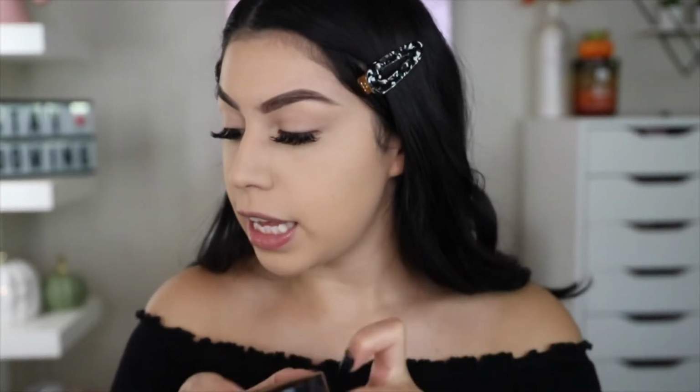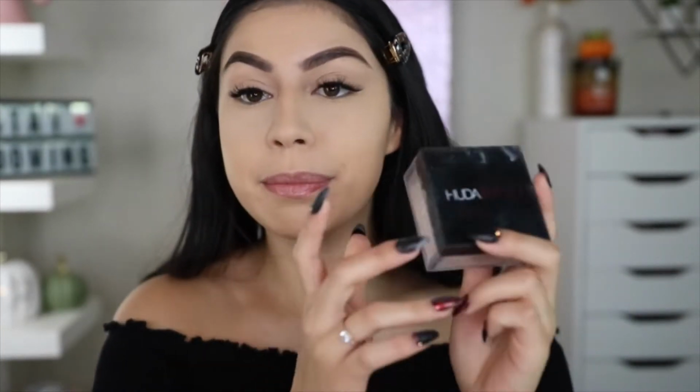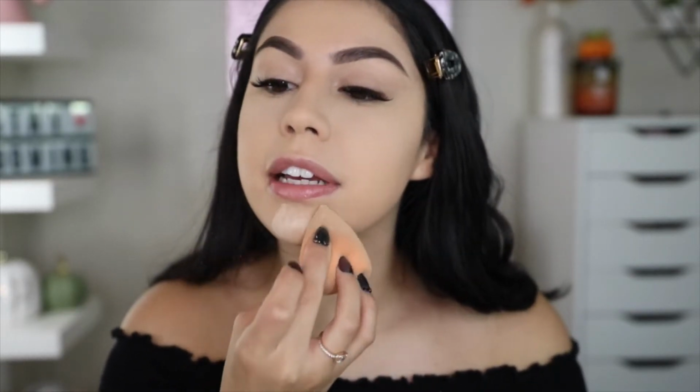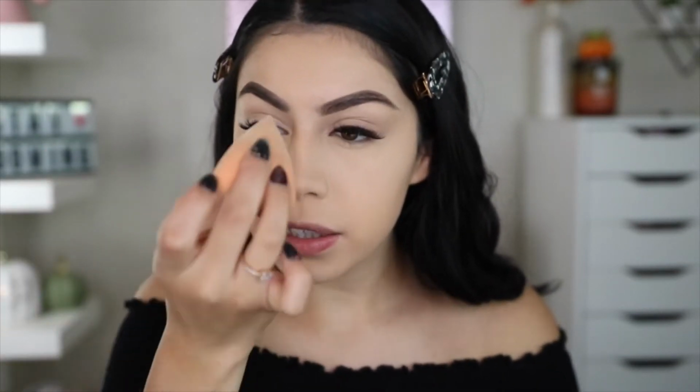Alright, so I just used my Laura Mercier powder to set under my eyes, and then to set the rest of my face, I go in with my Huda Beauty Banana Bread face powder or loose powder. I pretty much take the beauty sponge first and set the areas like under my chin, around my mouth. Wherever I get the most creasing and the most oily, I will set with the beauty sponge because I feel like it really just gets in there.